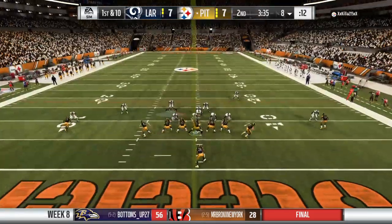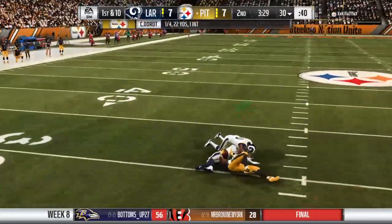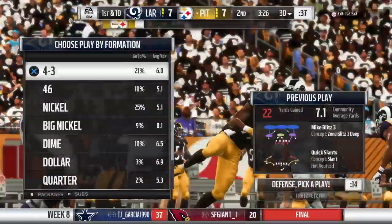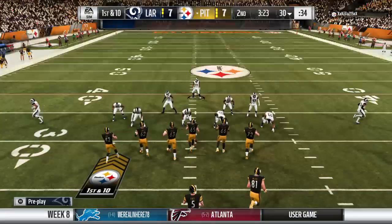Lucky 56. Trying to shake off the interception. He'll look to throw. Oh, he's able to outmuscle him here as he pulls it in. A good pickup there at 22. So 1st and 10 now from the 30.